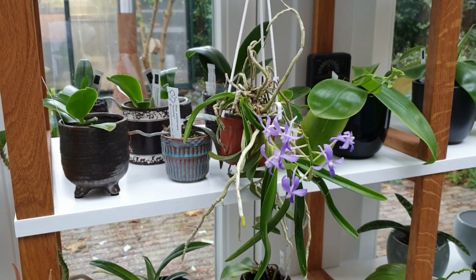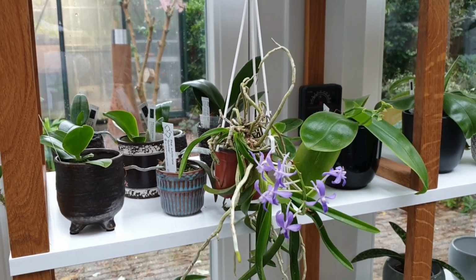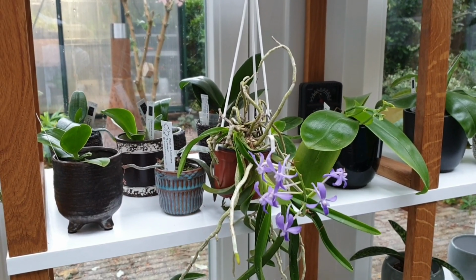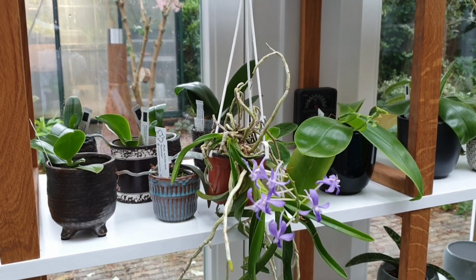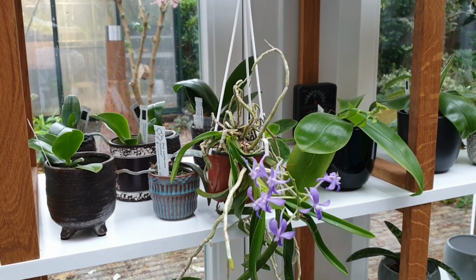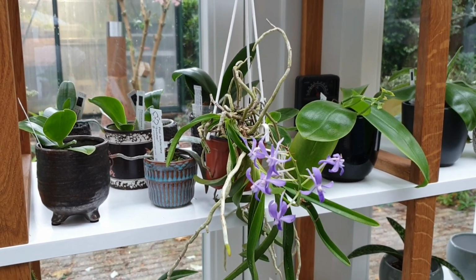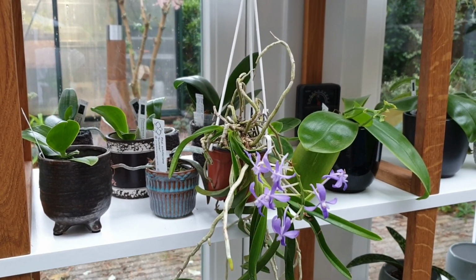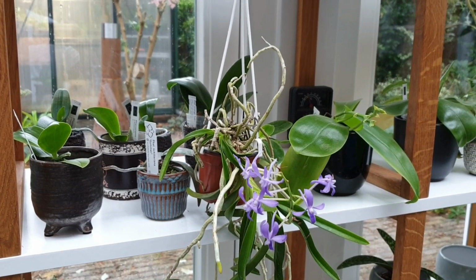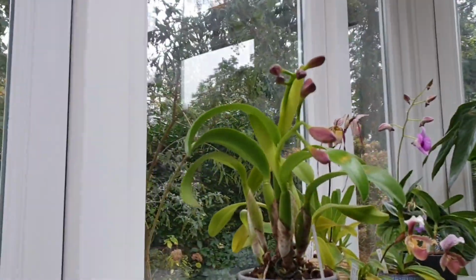Yeah, so apart from that, I don't really have that much to show. It's been a bit of a disappointing autumn so far. The cattleyas haven't done that well. It's been really miserable weather. October, November usually are the worst months, in my opinion, in the Netherlands anyway. So it's been very dark and wet, and the cattleyas, for instance, haven't done that well, but I do have one in spike over there, if you can see it. That'll be opening up soon.